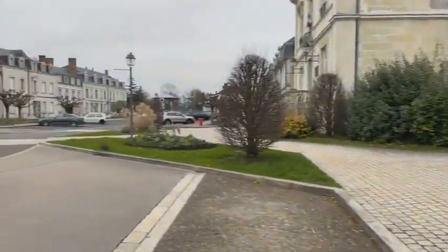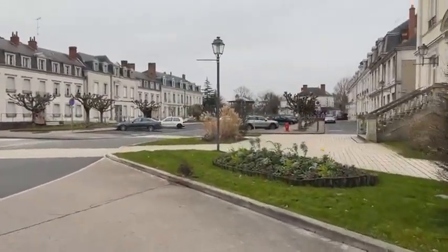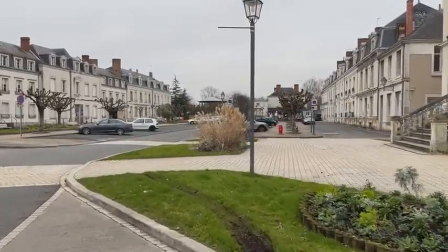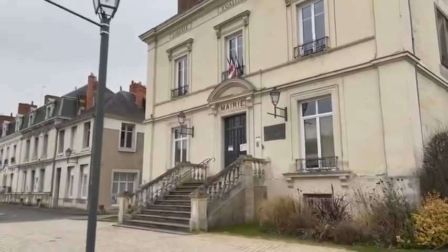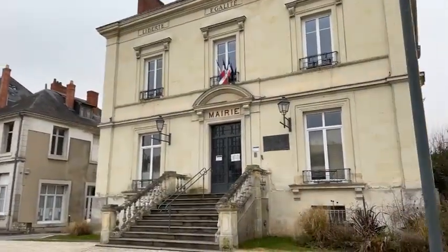So I was in love with the square when I saw it earlier. It was packed with cars for the market. And I started strolling around, and all of a sudden I realized, oh my gosh, it's like a postcard of La Belle France. First, you have your mairie, you know, your city hall. Sometimes it's called Hôtel de Ville if it's bigger.